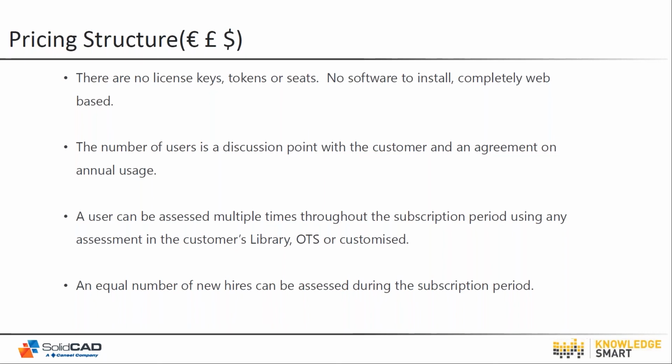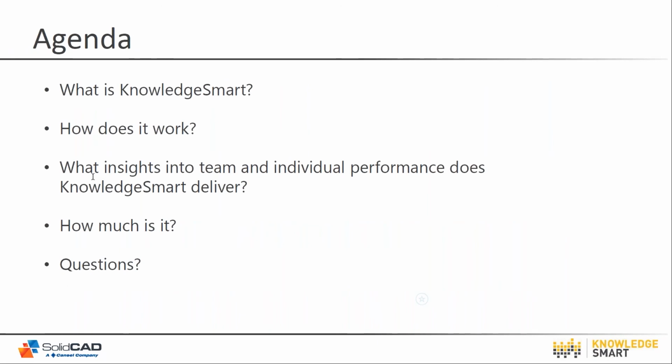It is just a discussion point. What do we think you're going to do during the year? And when it comes to renewal, what did you actually do? Some of our customers will go up because they used it a bit more than they expected, and some will go down a band the next time because they used it a little bit less than expected. That's fine. It can flex, up or down. You can assess the user multiple times throughout that subscription period using any one of the assessments. And as I've said, an equal number of new hires can be assessed during the subscription period.